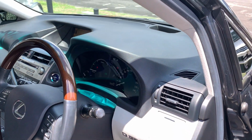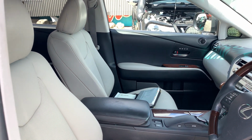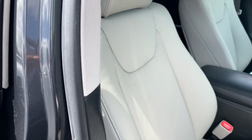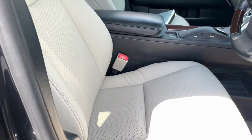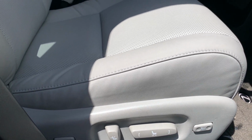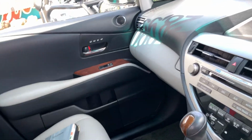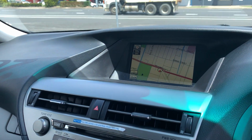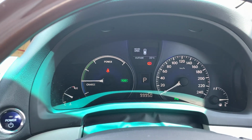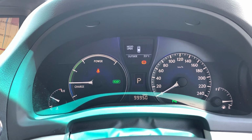Okay, before I get in, I just want to get a bit of video on those seats, especially on the driver's side, just to make sure there is no wear and tear on that. So that actually is pretty clean and tidy. Okay, so I'm just going to pop in now and go through some features of the vehicle itself. But before I do that, just giving you a look at the cluster, the odometer reading in the dash.